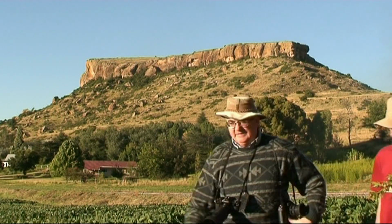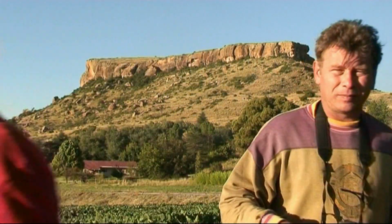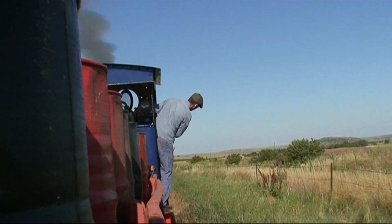This tranquil scene is disturbed by the ever-annoying paparazzi that stalk the train in pursuit of the great photograph.